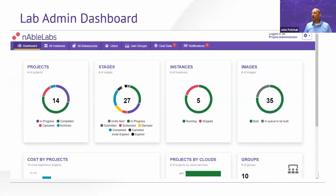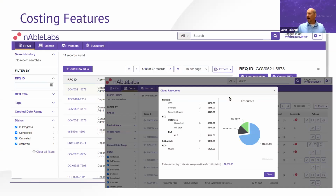So what you see here is a shot of the admin dashboard if you were the lab manager. The lab manager is overseeing the lab. It has many different use cases, and this is your overview panel, single pane of glass. On the left here, you can see all the different projects that you have. You can see where they are and in what stage. The stages here are more around where are they in the stage of engaging with the vendor, or have invites been sent? Has it been submitted for review? Are they scheduled to do their demo? Those types of things. Then you see the number of instances that you've currently got in your lab, the number of images.